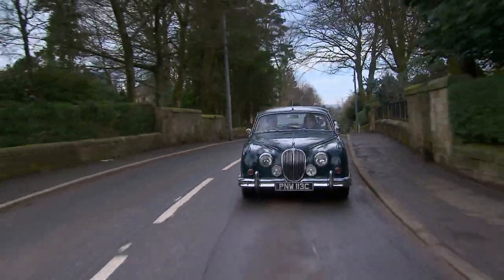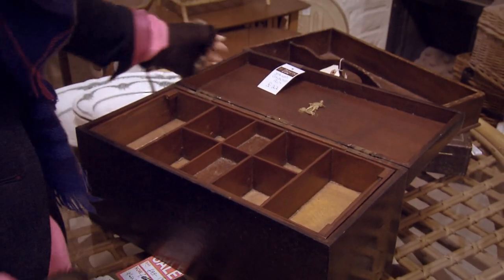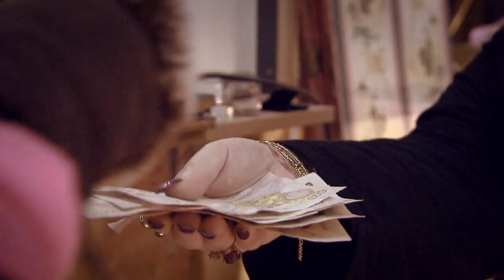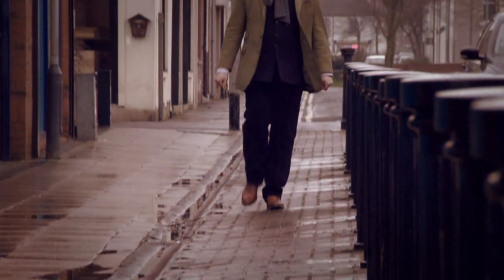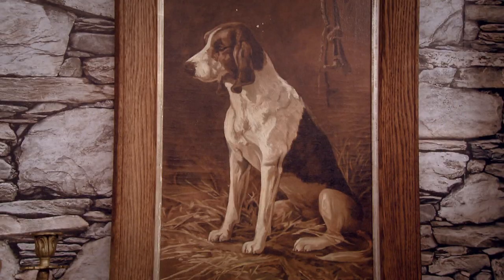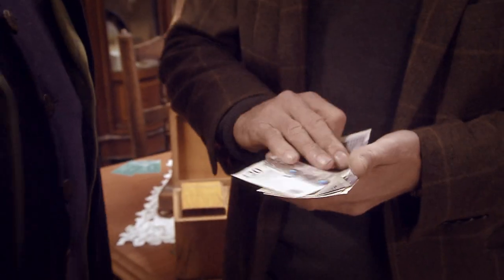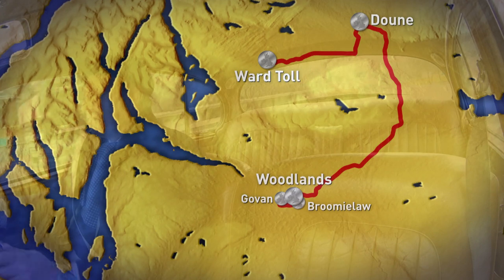Let's remind ourselves of what our lovely twosome has bought thus far. Christina has four lots: the collector's box, a collection of photograph frames, a Victorian necklace, and a pair of silver-plated spoons. She has £101.48 for the day ahead. Our current leader, James, has been spending money too, but he only has two lots. He has the Foxhound oil on canvas and the small 18th century bronze pot, leaving him £125.94.